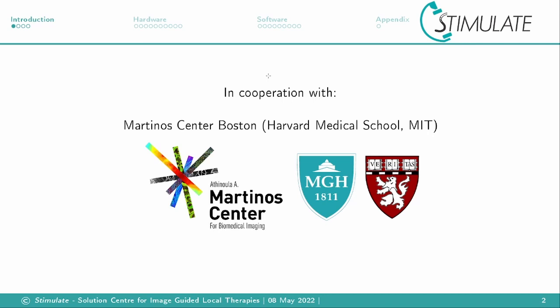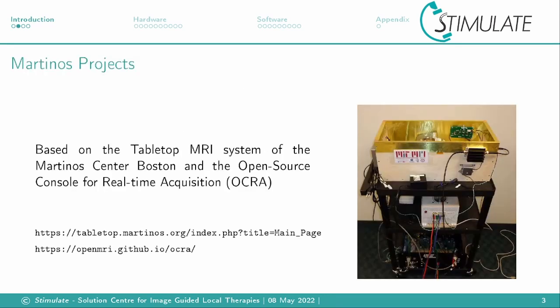The tabletop is built in cooperation with the Martinos Center in Boston, which belongs to the Harvard Medical School and the MIT. At a science day at the Martinos Center for my main project, I met the original tabletop MRI system built by the group of Larry Wald for educational purposes at the MIT. You can see it on the right hand side. It's basically a wooden box with brass foil for RF protection, and inside is the magnet.